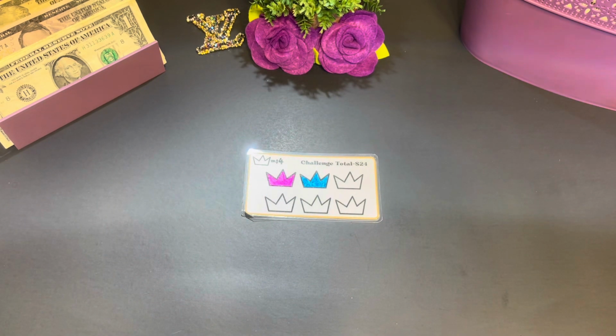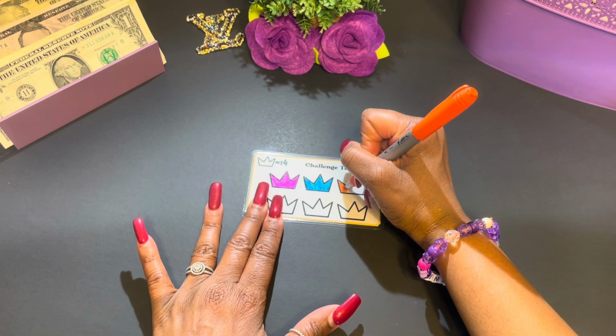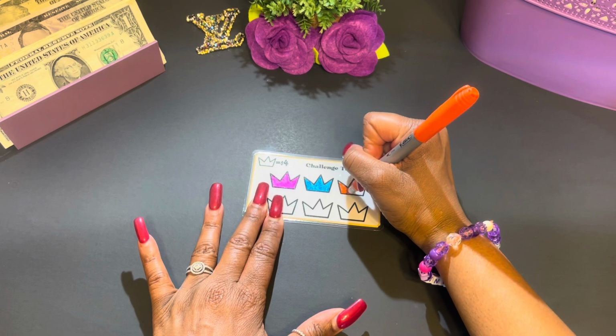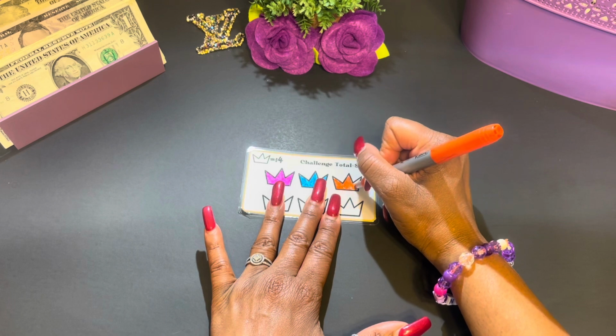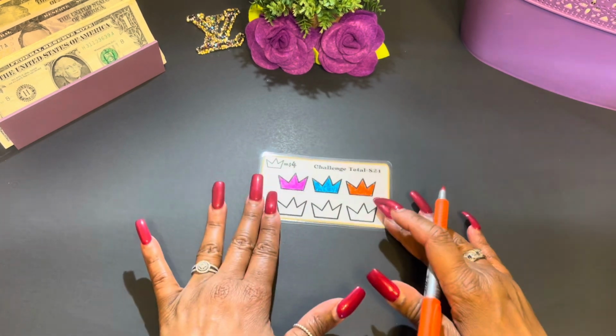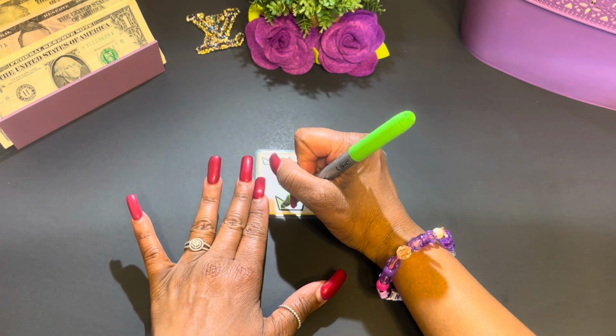So I'm going to color the next one orange. And let's fill that in. And I'm going to do a better job off camera. All right, sweeties, we're going to color one more. And I think I'm going to color it green, you guys. Let's color this right quick.